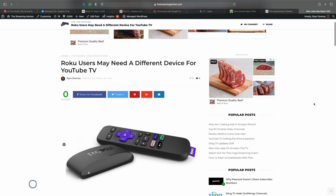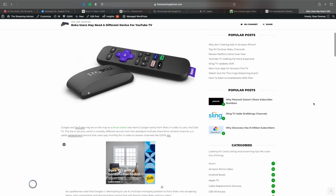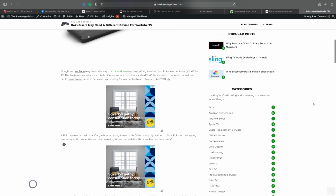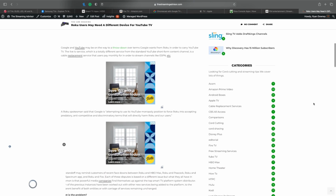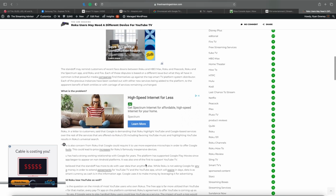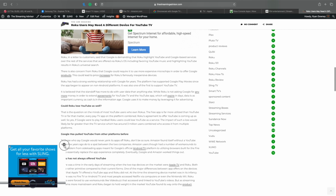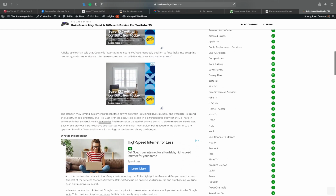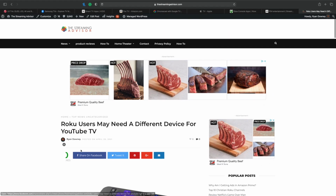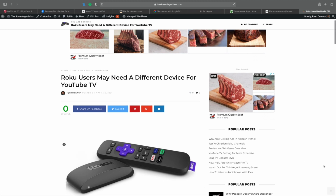Now, I would totally not be doing my job if I didn't point out that every television that has Android TV as its operating system also has YouTube TV. Just like the Google Chromecast with Google TV, the Android TV operating system totally supports YouTube TV. So if you have a Hisense model that has Android TV, or a Sony, or many other systems that just have Android already built in, fear not, YouTube TV is still an option for you.